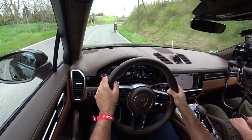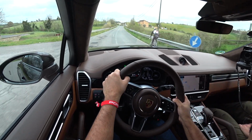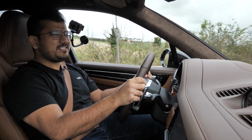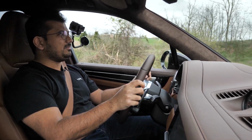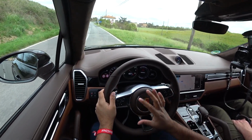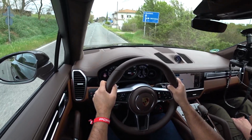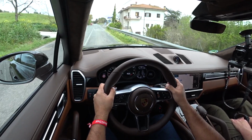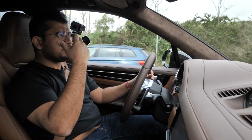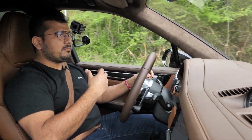Let's pass this cyclist very safely. There we go. Bye-bye! So, quick overtakes, not a problem at all. And you have quick access to different controls thanks to this nice steering wheel. Really nice views to give you all of that performance related information. So, definitely the Cayenne is a versatile SUV, spacious, really capable in terms of performance as well, pretty engaging.